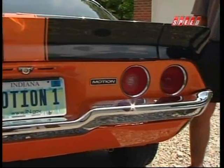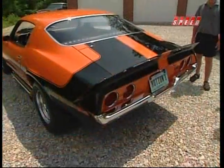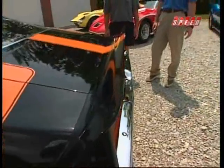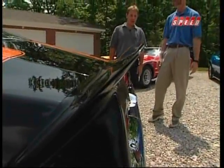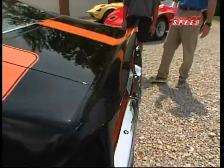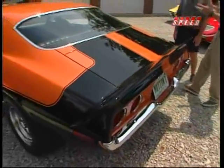The spoiler looks higher. It looks like that was extended. That was extended up a couple of inches. So I always thought that gave a really neat appeal to the rear end of this car. The whole thing just looks so aggressive. But what makes it as aggressive as it is, and we've talked about so many Motion cars.